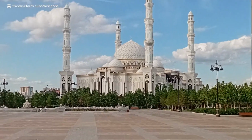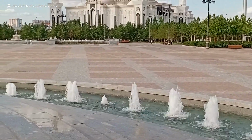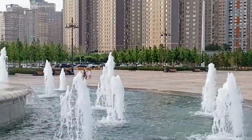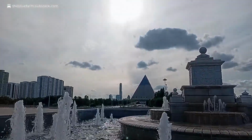I'm sitting right next to the waters, and there's a wind. So we can hear the wind and the water in the background. And the sun beginning to set over the pyramid.